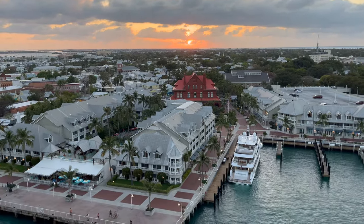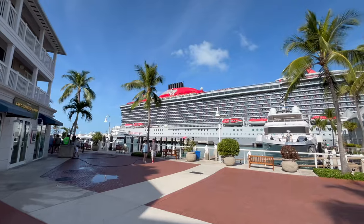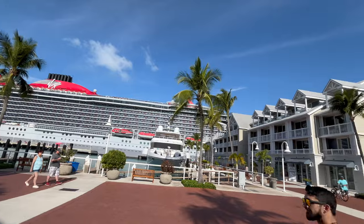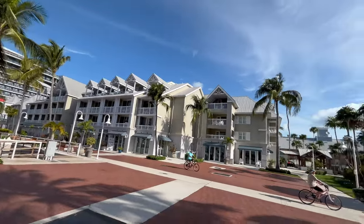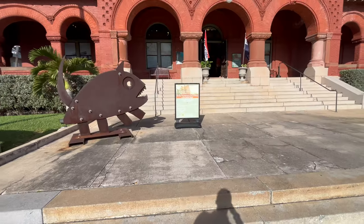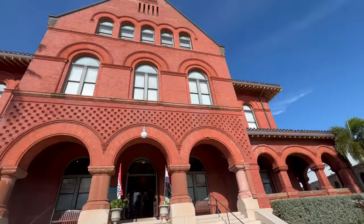Welcome to the port of Key West, Florida. It's beautiful here, beautiful sunrise. I decided to get off the ship early and just get my steps in, since I've been here several times in the past. And unfortunately, the city's currently limiting the number of ships that can come into the port. So if you get a chance to get there, enjoy it while you can.